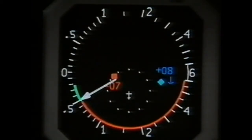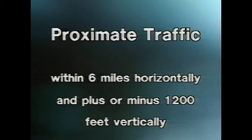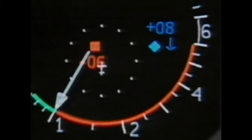Any aircraft that is within 6 nautical miles horizontally or within plus or minus 1,200 feet vertically is designated as proximate traffic and is shown to the pilot along with the intruder as a cyan or blue filled diamond and data tag.